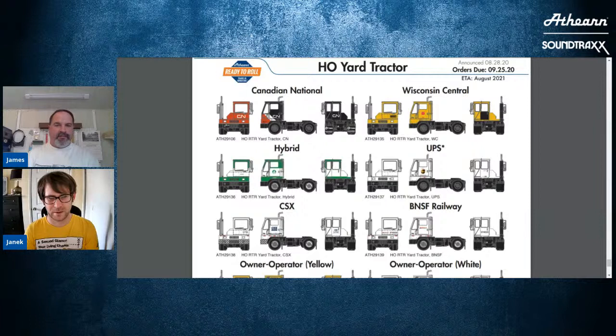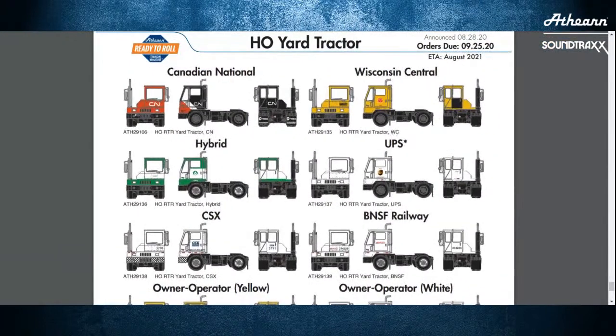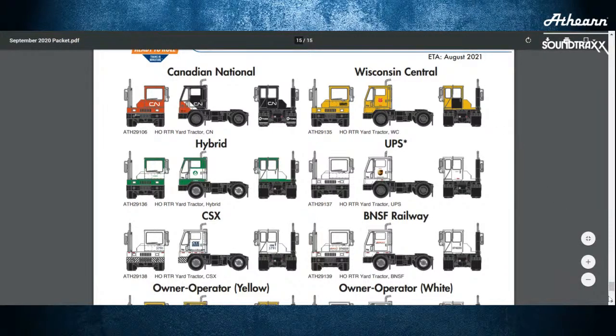Is that right? Yeah, it's the trucking world's version of a switcher. They work the yards. They work short distance runs. I've seen them out on the road, not so much the highway, but I've seen them out on the street delivering containers. And then some of them are owned by a particular railroad. Like you see here, we're offering a few different railroad-owned tractors. A lot of them are pretty nondescript, white or yellow, with no particular owner. So we've offered those versions as well.